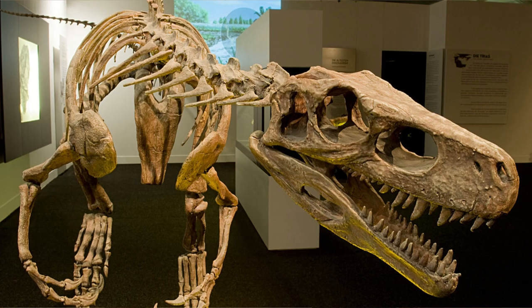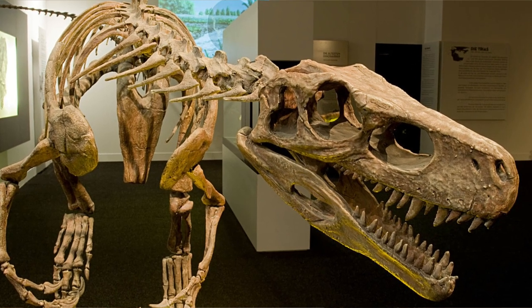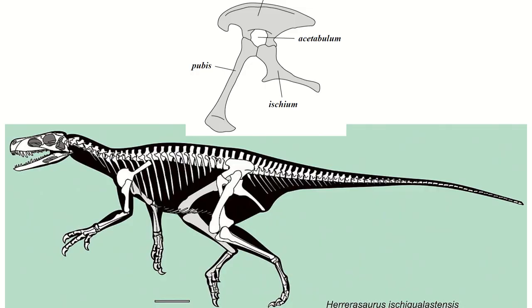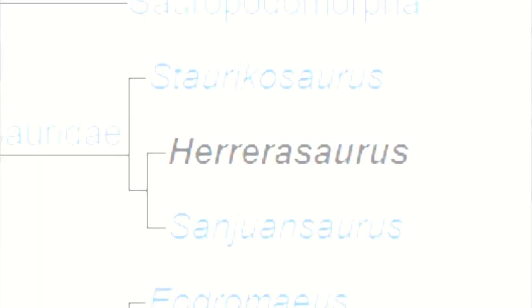Now, even though the Triassic does mark the dawn of the dinosaurs, true dinosaurs were actually few and far between. In fact, these dinosaurs are so basal that most paleontologists can't actually agree with how to group them. You may have noticed that I've avoided calling Herrerasaurus a theropod, despite the fact that it looks exactly like one. It was definitely a Saurischian, but existed long before sauropods and theropods diverged away from each other fully, and actually shares many features with both.